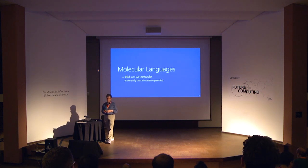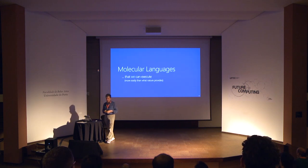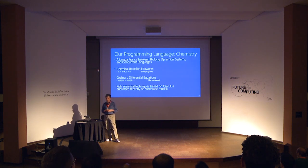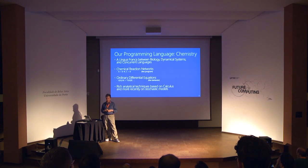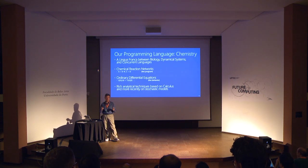So what we want is some molecular programming language that we can execute, not just biology, not just nature, and maybe execute it even more easily than what nature provides for itself. Now, increasingly, there's a consensus. People have tried many things to invent these programming languages and computational systems. There's a consensus forming around the idea of just using chemical reaction networks as our basic programming language. It is not the most expressive, the best one, but it's very simple, very easy to understand, and very easy to explain. I can explain it to you, no problem.